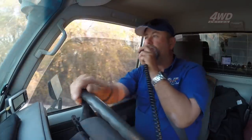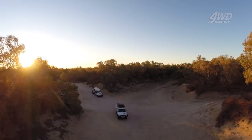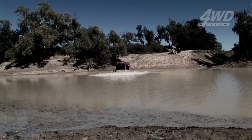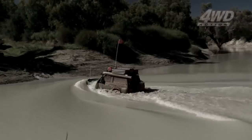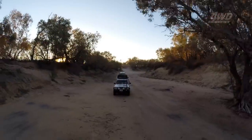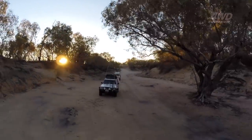Hey Graham, you remember this? Wow, mate, that is unbelievable. When we came here before, I would have had water right now, halfway up my windscreen. Yeah, it's incredible how it changes. After seeing it last time we were here, I didn't think I'd be driving down it. This is something else. And have a look at that for a sight for sore eyes down there, mate.